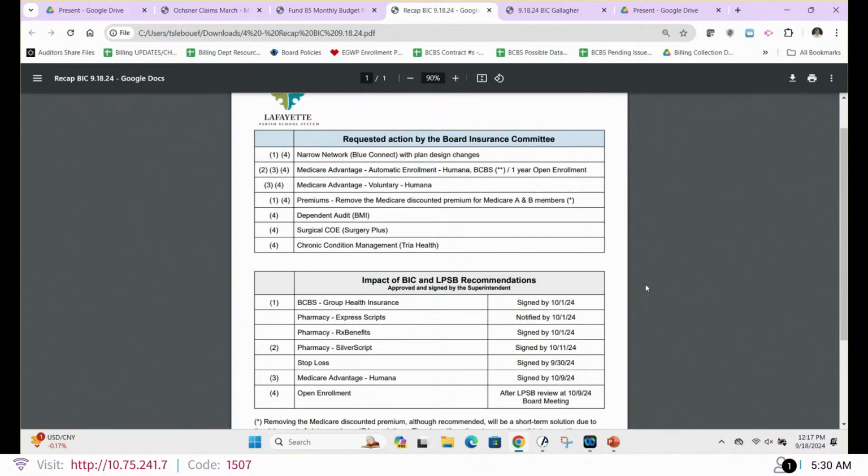I'm going to go back to the visuals with the cost savings in just a brief moment. I just wanted to put this up just for a second, just to tell you what the requested action by the board insurance committee is, that we need, so that we can identify that first. So that first table tells you that Gallagher discussed that narrow network with you with regard to Blue Connect. They've also discussed with you the Medicare Advantage with the automatic enrollment, either through Humana or through Blue Cross, with that 1-year option to come back.